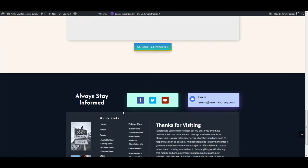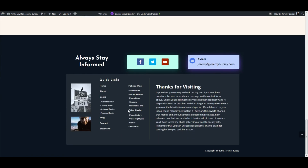So I think it's a pretty good system here. And obviously there's a lot more to do. The future plan is to have an all-purpose place for all my media. So it's not just going to be books. You'll be able to come and see a nice picture gallery at some point. Any video highlights that I have from YouTube, I'll put here. Even my games. I don't talk a lot about my games on this channel.